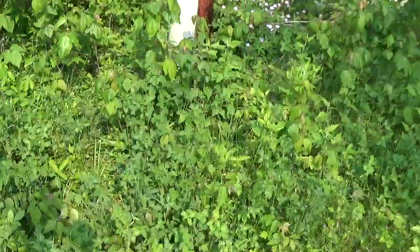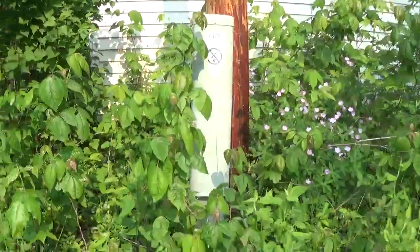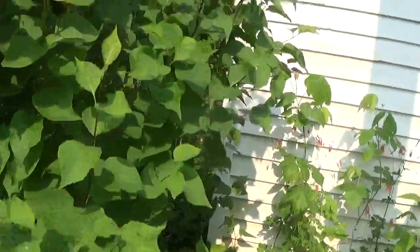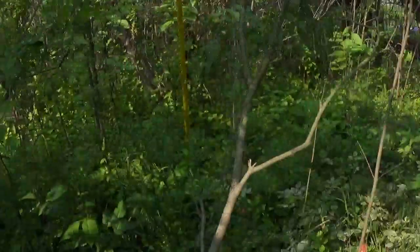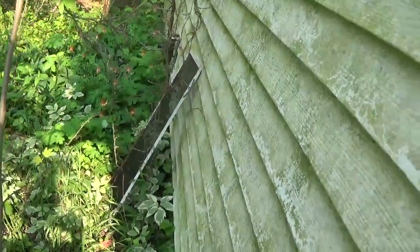So we'll take the kitty path back through here, and we have to be very careful. This is all poison ivy we're stepping through. Not exactly my favorite thing, but you know, it's here, and I can't possibly take it all out.